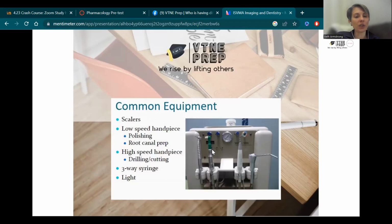We have a 3-way syringe, which has air and water, and you can use both at the same time, which does a kind of spray. And then sometimes you'll have a light source too. Sometimes we'll have a light source on our ultrasonic scaler, and also on our drill, which is really, really nice. It's just an extra light to help see in the mouth a little bit better. So I personally like that.